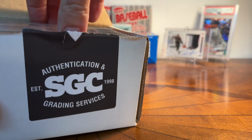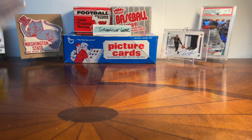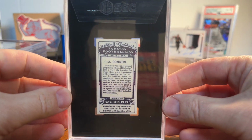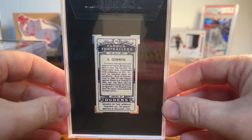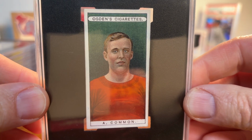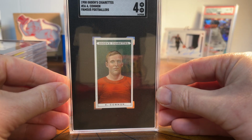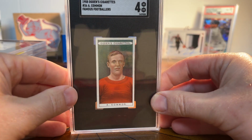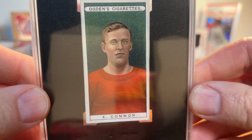But here's the 10 cards back, and I'll pull them out, and I'll just set them down this way. And forgive me because I'll be out of order on the way that I put them in the first half of the video. So I don't know what's going to be the reholders or what the order is and so on, but we'll just get into it. This is the first card. This looks like one of the raw grading cards, a common. So this is from the Ogdens football set. And there he is in the slab. This is from the 1908 Ogdens Famous Footballers set. And SGC decided that this one was an SGC 4. So that's pretty good. I'm happy with that. I was kind of hoping for the grades to be in a 4 or something like that.